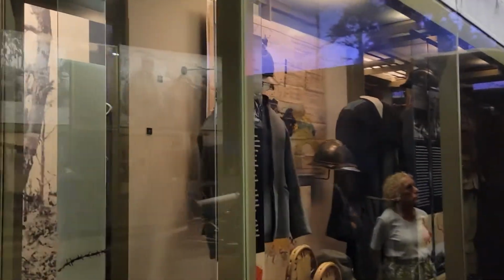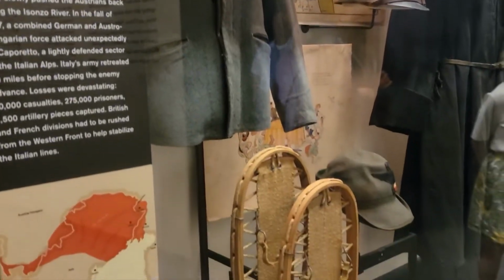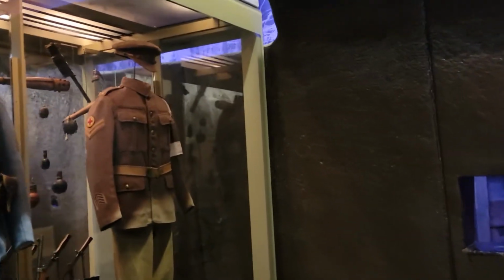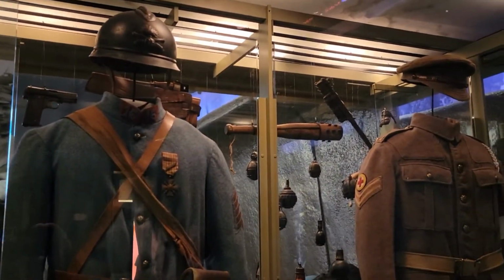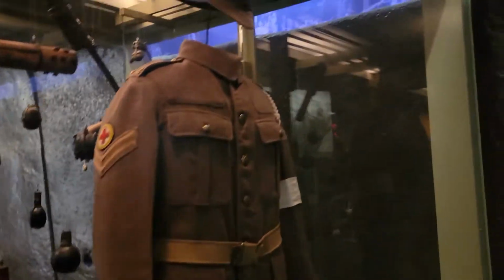So you had India, and then here's some French uniforms. Italian. I'm sorry, it looked like French, but they were Italian uniforms. Italy joins on the side of the Triple Entente, and I'm sorry. Oops. Just gonna wheel around over here. Then, yeah, these are the French uniforms. This is all in our video game too, so pretty interesting. And so trench life was really bad.